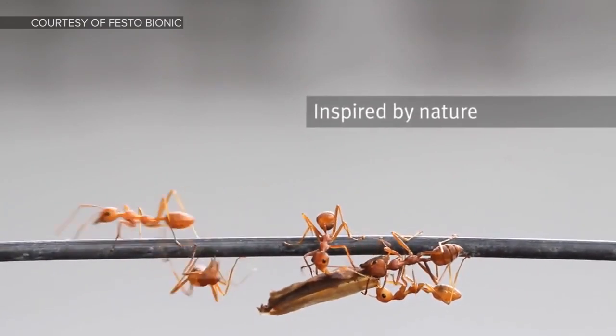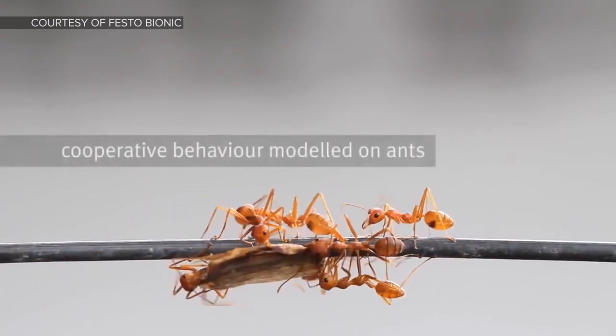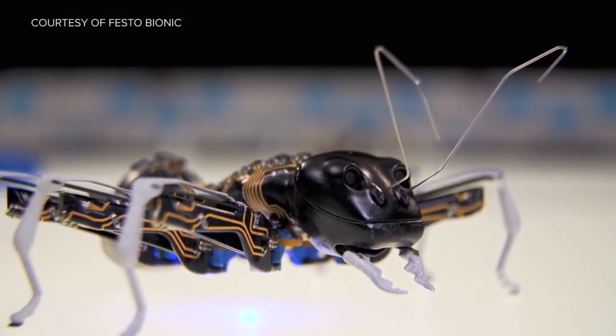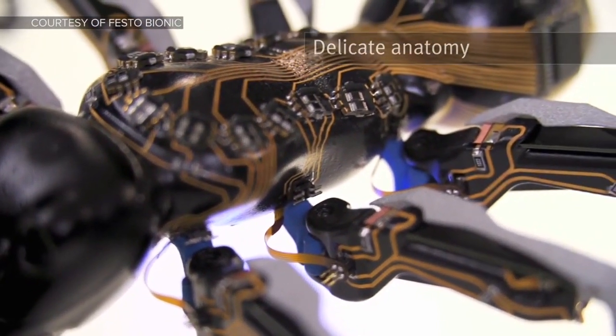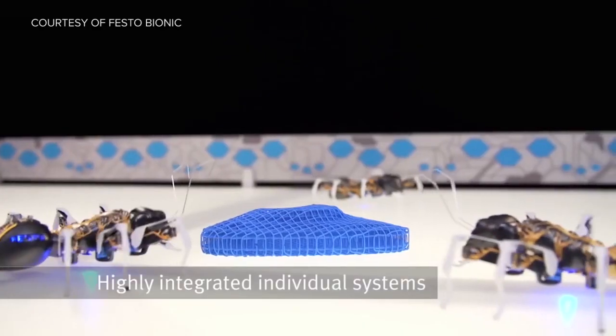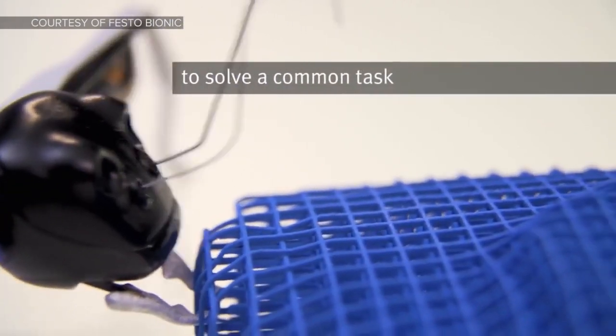So anyway, those are bionic ants, and the bionic ants are inspired by nature, as you're seeing on the screen right now. So these are the real ants. And that is the robot ant. And they are inspired by swarm intelligence, just like regular ants, and they communicate with each other and coordinate their movement based on the others. So they can actually kind of talk to each other, which is pretty cool.